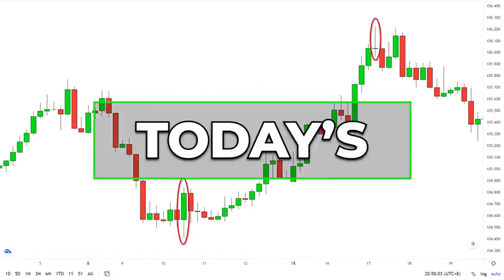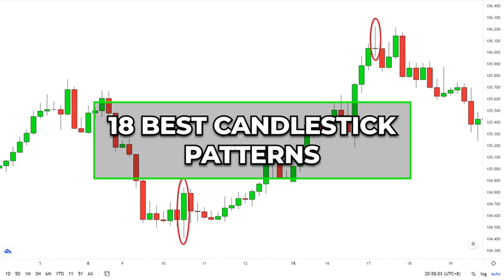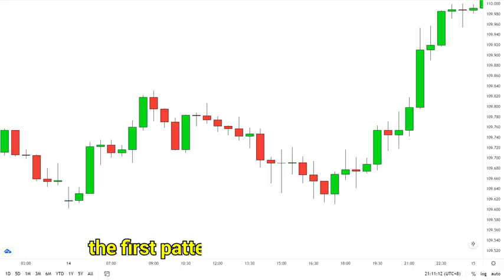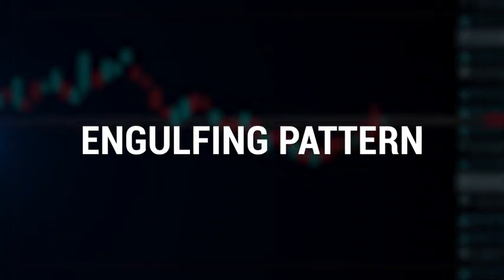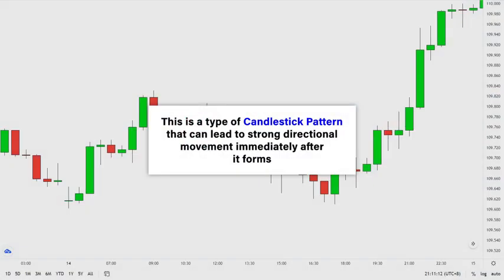Hey traders, in today's video we'll be going in depth into the 18 best candlestick patterns. Let's get started. So the first pattern we're going to cover is the engulfing pattern. This is a type of candlestick pattern that can lead to strong directional movement immediately after it forms.